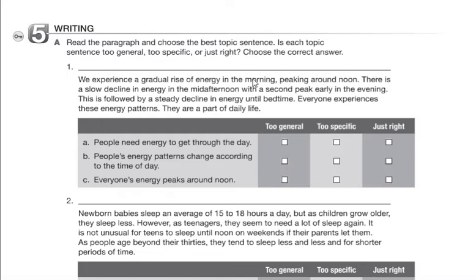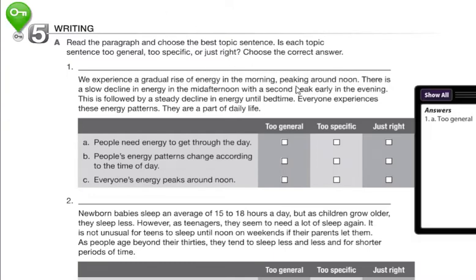Now you can pause the video in this section and try to look at this paragraph, right? You can try to read it out loud as you prefer, and you're going to choose the best answer. Okay, so now let's stop the video in this section. And here we classified it now: is this too general to write? The first one says people need energy to get through the day. Then letter B, just right: people's energy patterns change according to time of day. And then this is too specific: everyone's energy peaks around noon.